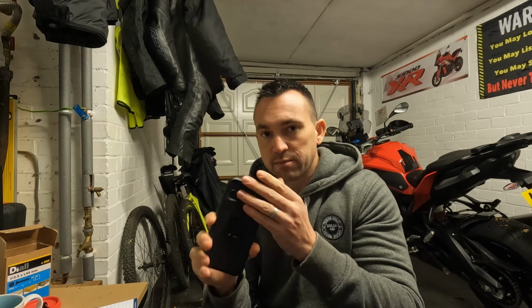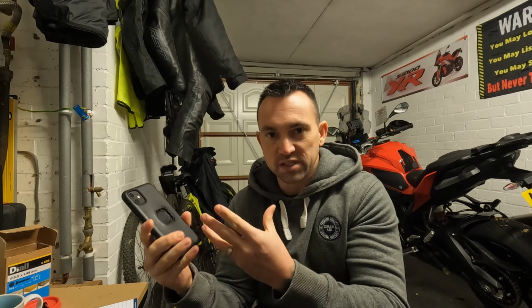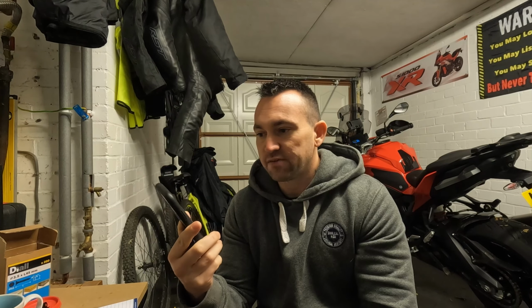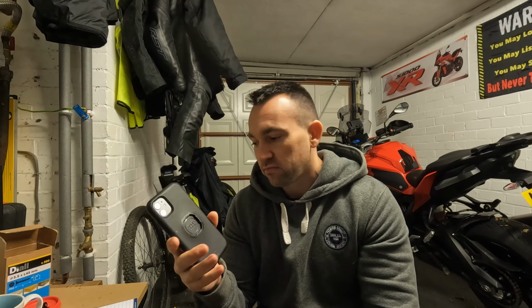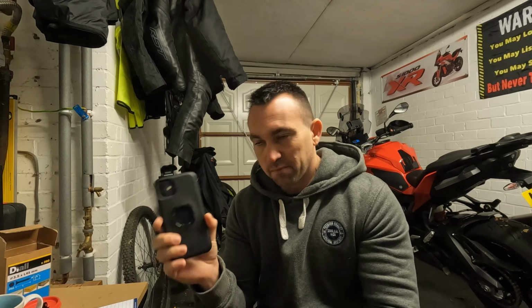The problem I have with it is, if you buy a new phone, this case becomes redundant. So if you want to carry on using your Quadlock, you'd have to buy a new case from Quadlock's website or a shop that sells it. And that'd be another 20 odd quid. If it was the iPhone 11, I don't know if the newer phones are more expensive for the cases. I don't really know, I didn't look into that. So yeah, obviously that's one slight bugbear with it.